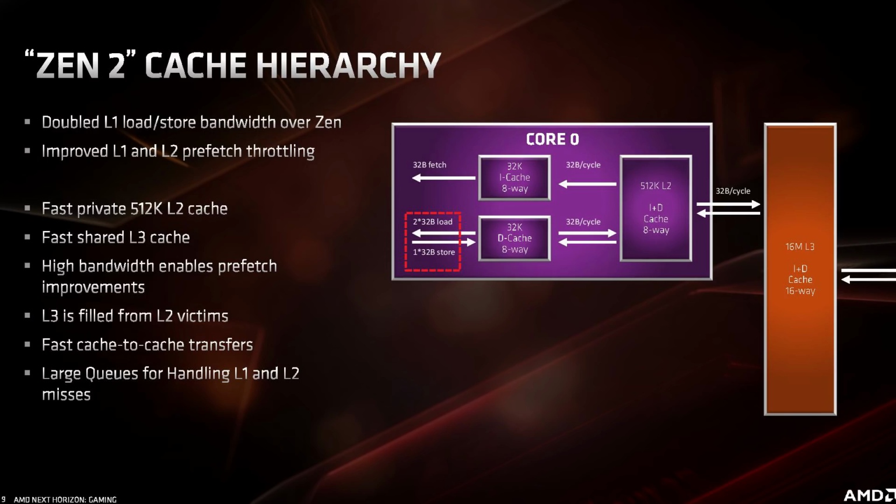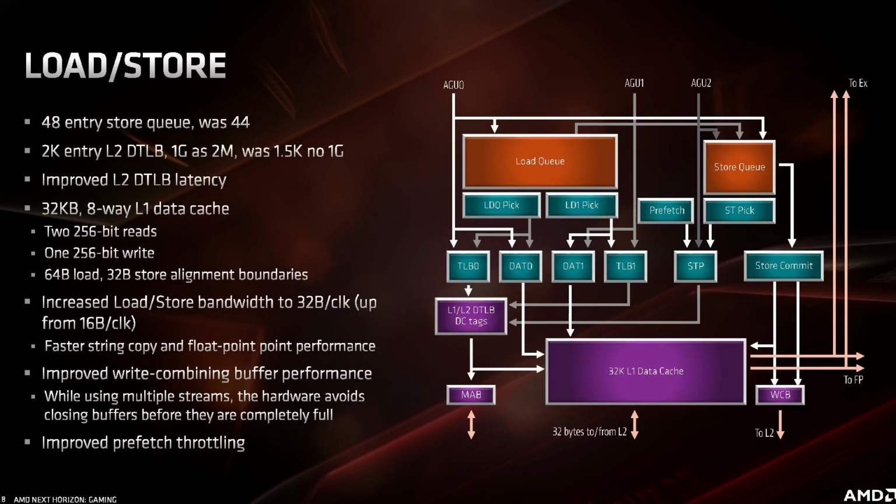In theory, and we don't have a Zen 2 based CPU yet for testing, this should mean that the level 1 instruction cache should have a better utilization compared to the previous generation, and is a compromise based upon the space available on the die and performance.